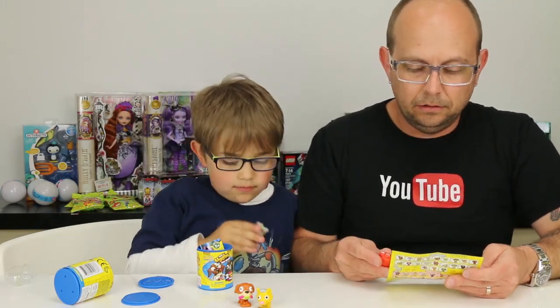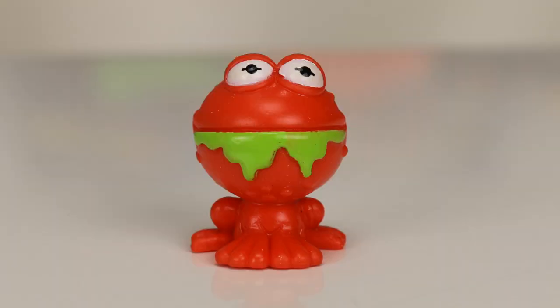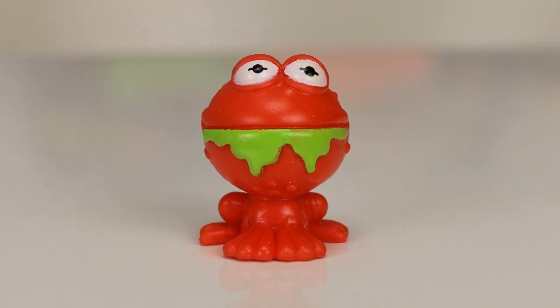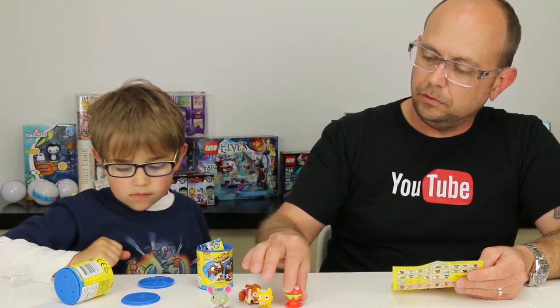Ribbit. Okay. Funky Frog. It's a common too. So we all got commons. That is awesome. No poop.